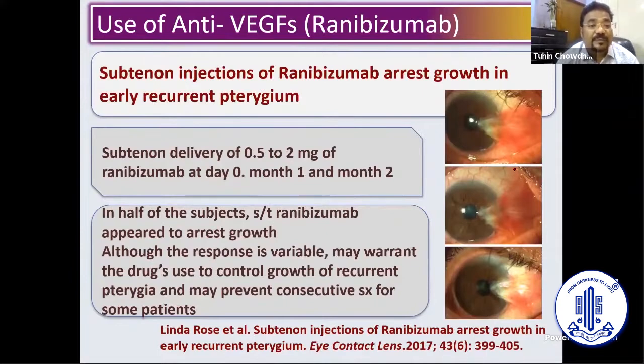Now again comes ranibizumab. Subtenon injection of ranibizumab arrests growth in early recurrent pterygium, with subtenon delivery of 0.5 to 2 milligrams of ranibizumab at first day, month one, and month two. See the vascularization on the day of surgery. This is after 1 week and this is after 3 months.